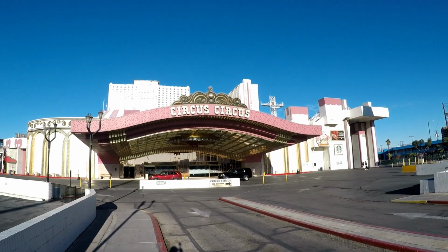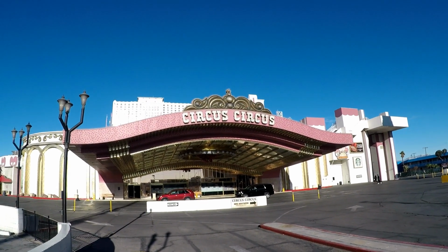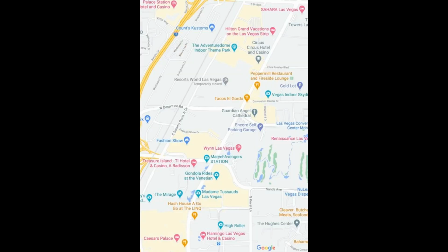The closest casinos you'd be hitting would either be the Strat on your left-hand side or going to the Wynn and Encore on your right. Now also note they are building a new resort right now called Resort World. That'll be down closer to them, but that one's still under construction at the time of this video here in February. It's supposed to open in the summer of '21.